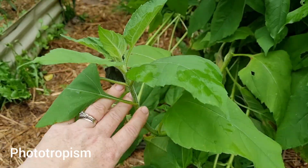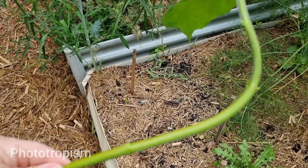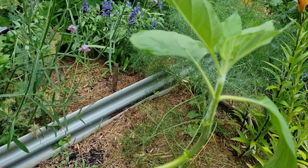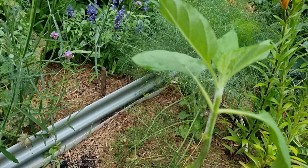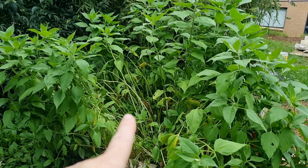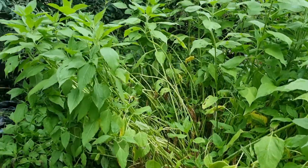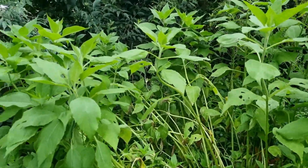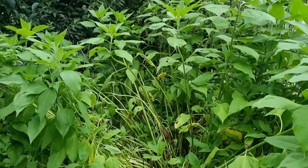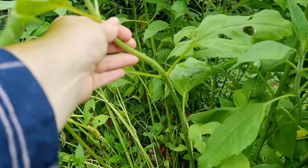This is called phototropism. I just snapped this stem so we could take a better look. Even better now that I've removed the foliage. Phototropism is the plant's natural response to light, where it grows or bends in the direction of the light to maximize photosynthesis. The sooner I sort this out, the better, because while it's not impossible to get the stems to straighten up again, sometimes when the stems are mature, they won't move back to the way they originally were. So while these are still quite small, the stems, I think I've got a fairly good chance of getting them straight again.